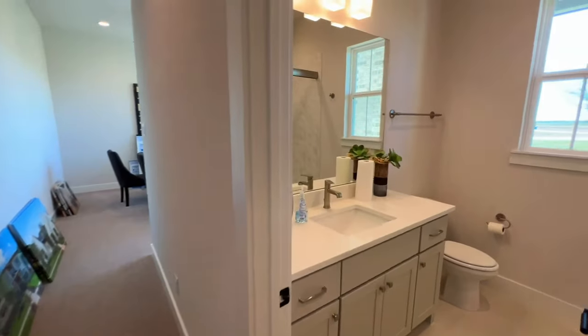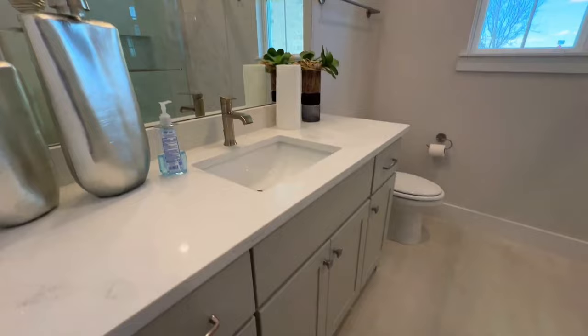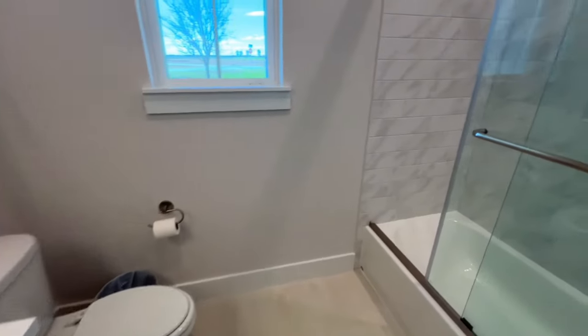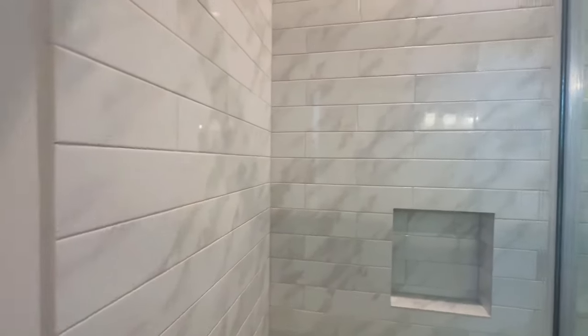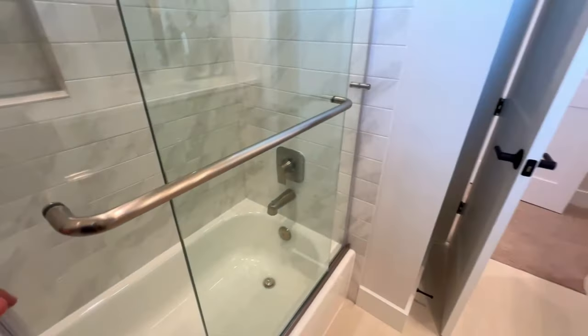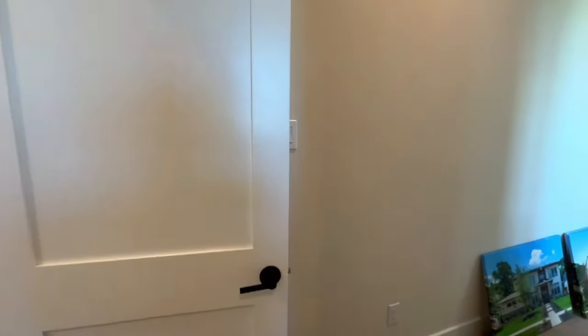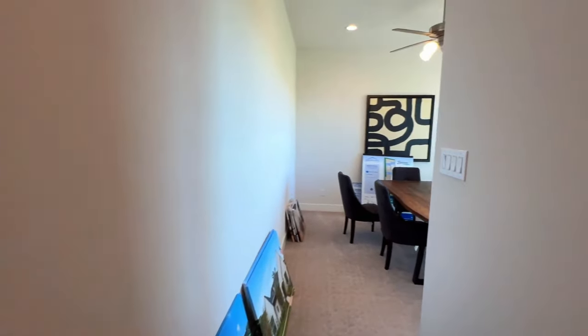You got your coat closet. So this will be as soon as the guests walk in to the front of the house. You have another full size bathroom right here with the quartz countertops inside of here again. You got your shower tub combo with the shower niche, stainless steel shower head. Again, I love that they added the glass. That way you don't have to add just a shower curtain. Has more of a sleek look.